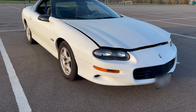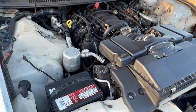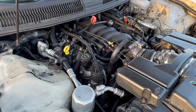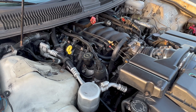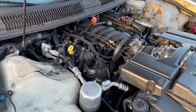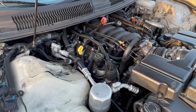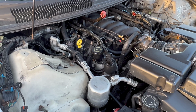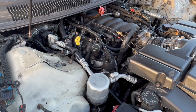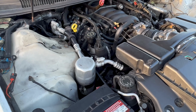So let's go on the hood here. Right here, you would think it's the LS1, but the original owner threw a piston through the block of the original LS1, causing like a softball size hole in the side of the block. So this engine is actually a 4.8 liter out of a 2001 Silverado. It's got 853 heads, 918 comp springs. It's actually a really nice engine.